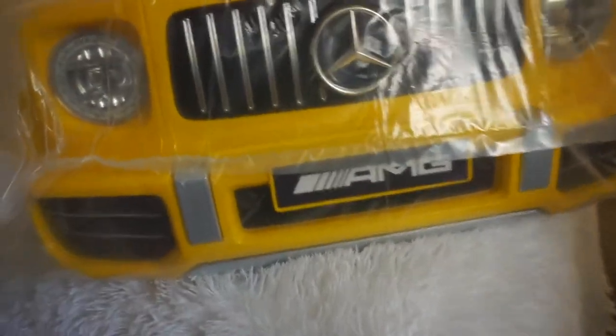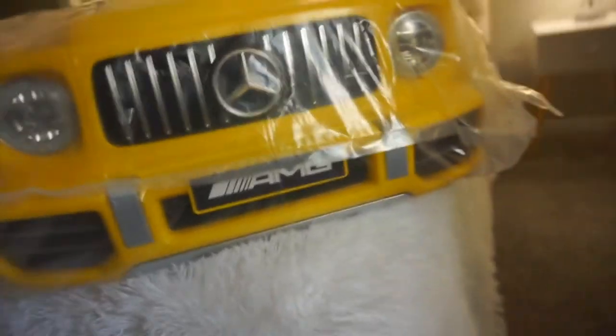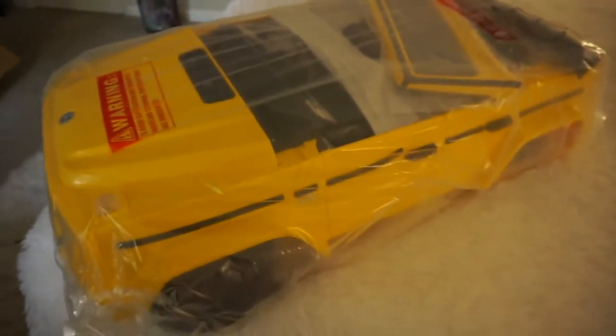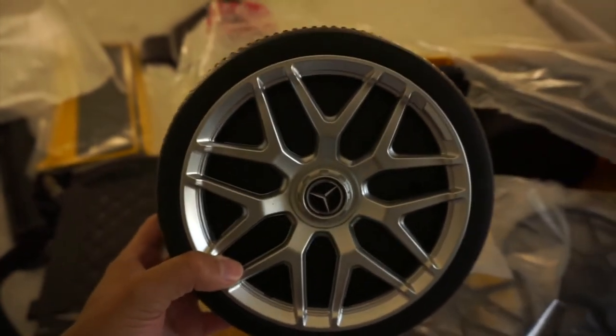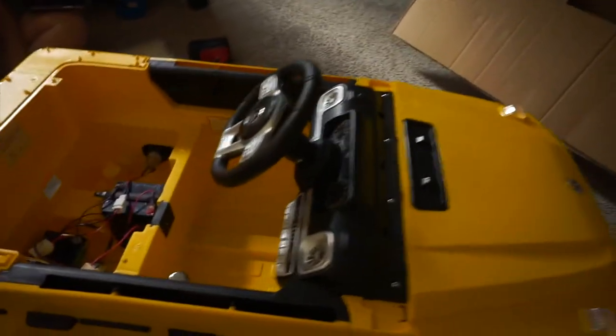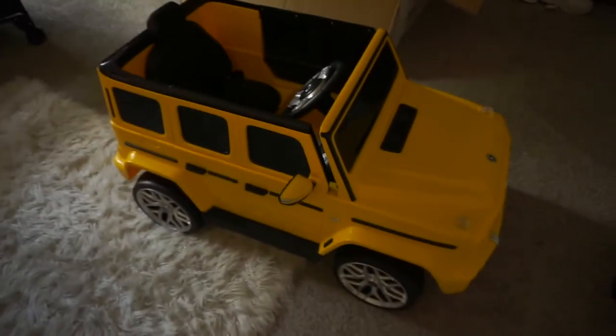Yes, AMG, I love the grill that it has on it, the little lights. Oh, they snapped. The wheels right here. But let's start putting it together. Ooh, looks like this man's sitting on some 22s. All right, so I got the steering wheel. Got the 22s on.